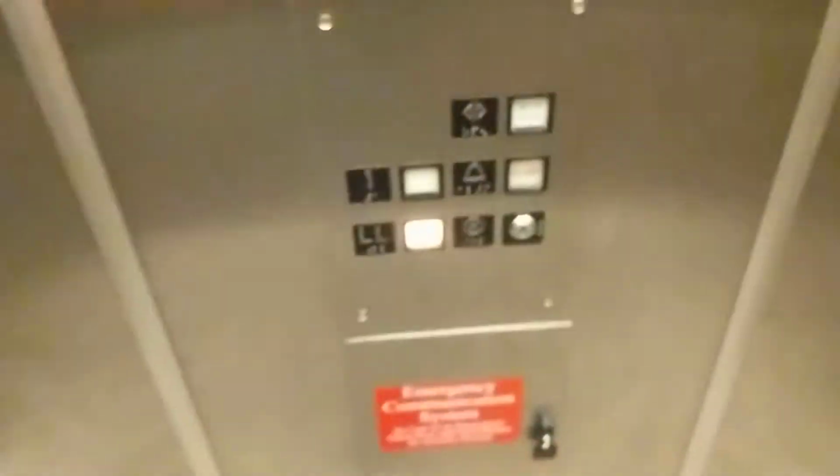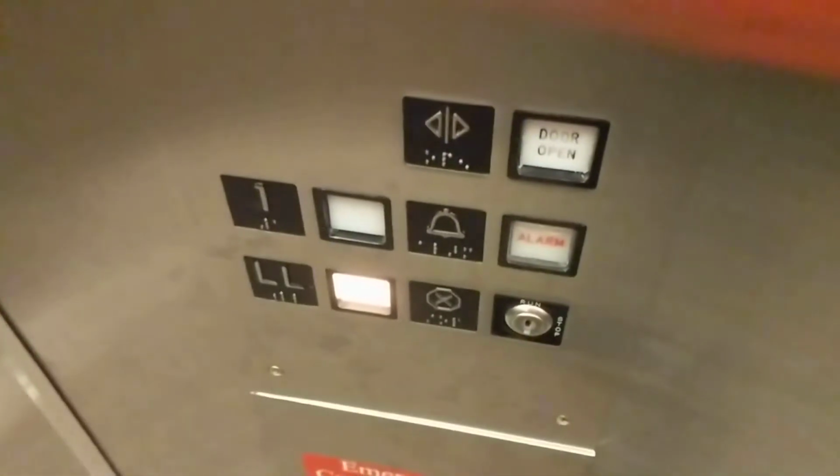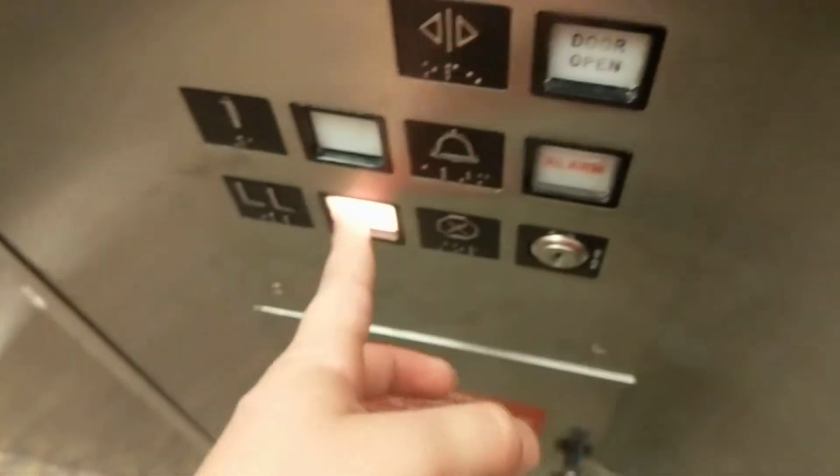I believe this might be a counter cord, if not a US. There's your lanterns. There's no indicator in here, it's really small. Nice buttons. We'll watch the button go out.